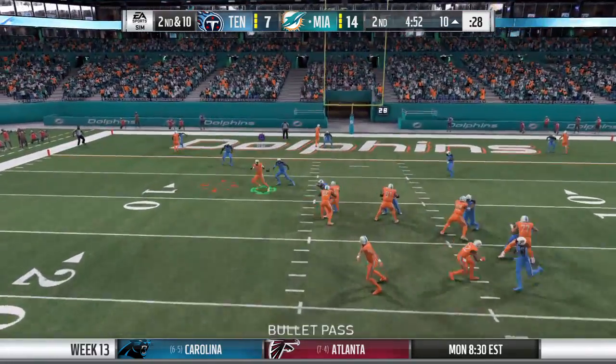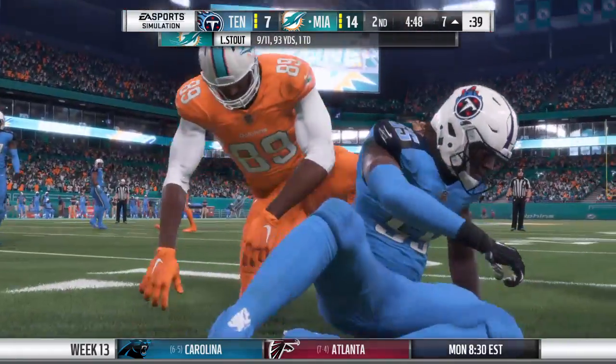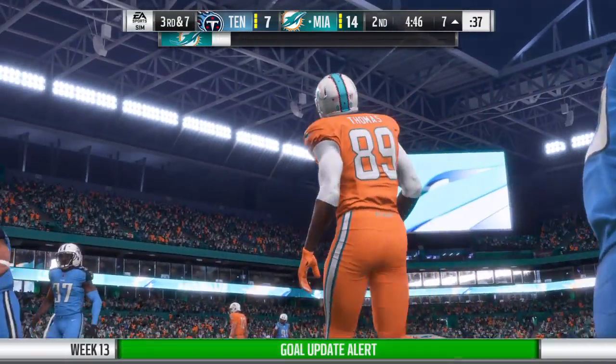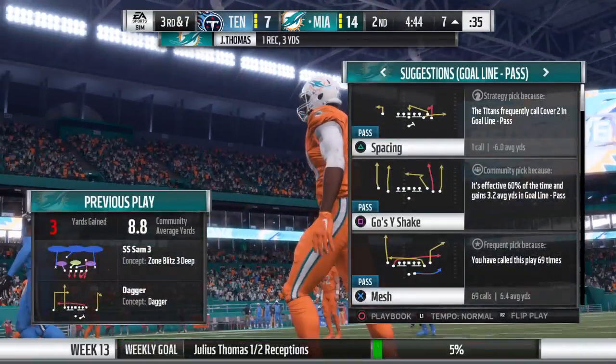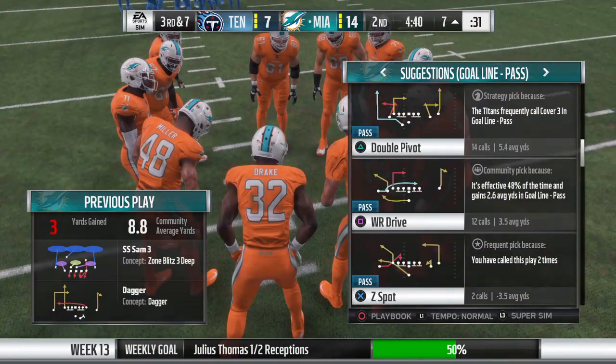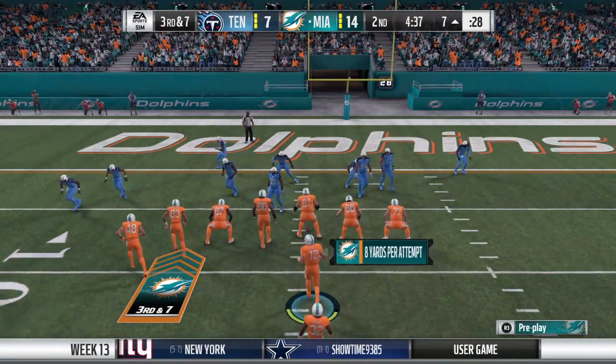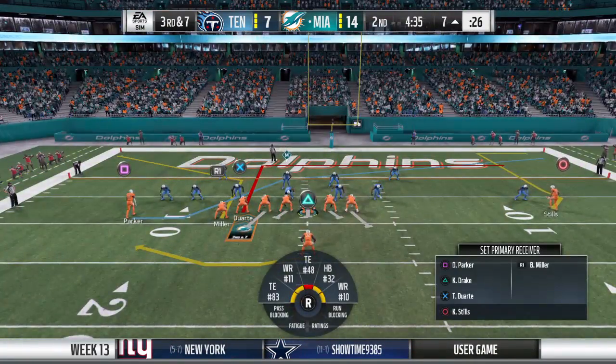Back to throw now on 2nd and 10. That's caught. It's Thomas. And here he'll get it down to the 7. Only 3 yards there on the completion. That'll lead to a 3rd and goal. Not a big window to throw. Coverage wasn't too bad there. Yeah, they had him under wraps pretty well, but somehow able to muscle his way open and catch the ball.